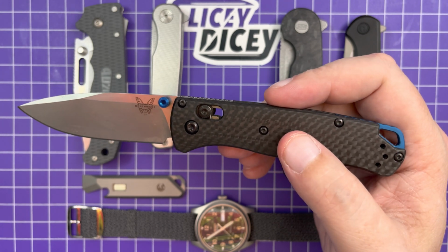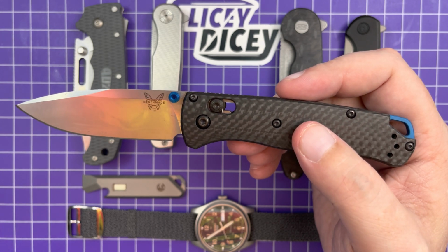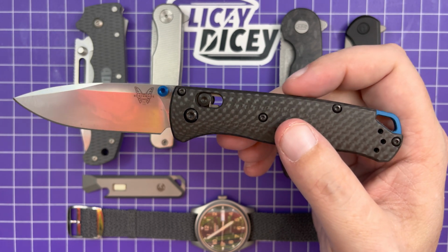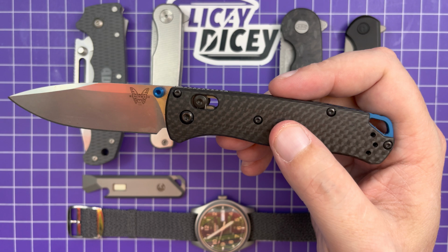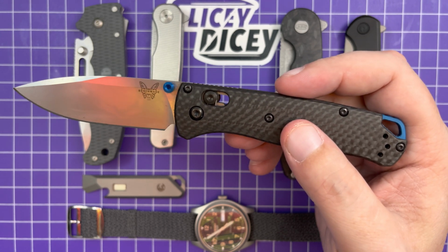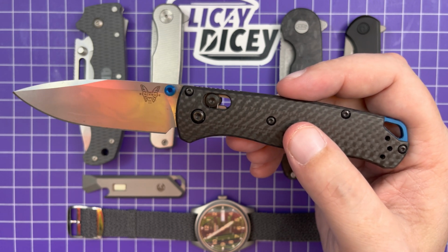Now you can get the carbon, and I believe the S90 as well. Maybe not the S90. I don't think you get the S90. You get Damascus, a bunch of other options. I like this production one. I may get another custom just to see with the other options. I know I'm definitely getting another Bugout because Flytanium is sending me some of their really cool new scales, those crossfade scales. So I need to get another Bugout.